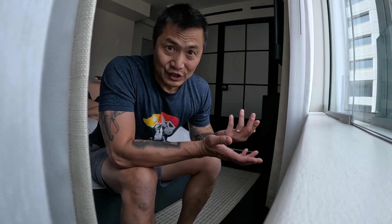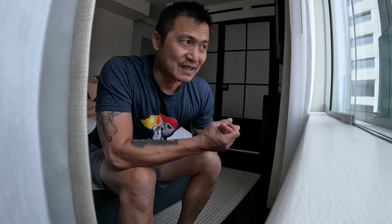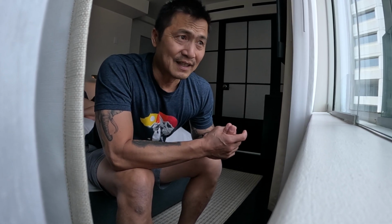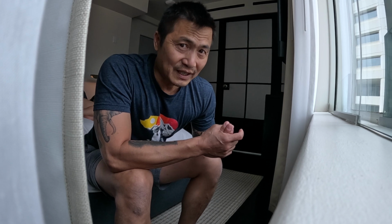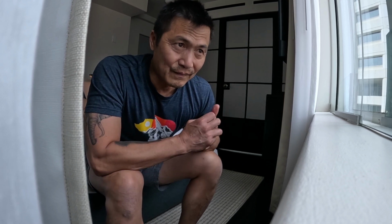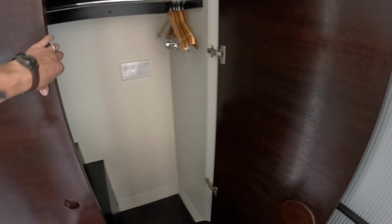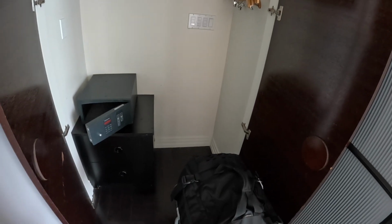But so far, it's legit. That was my biggest concern, was that it didn't really exist. So it exists, and we were able to check in. So we are in our room, so that's a couple pluses. Okay, let's go explore. So you walk in immediately to the left, there's a little closet with a safe, drawers. That's cool, it's got a safe.